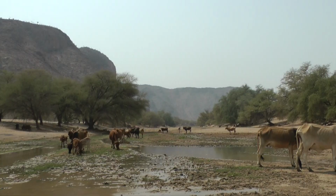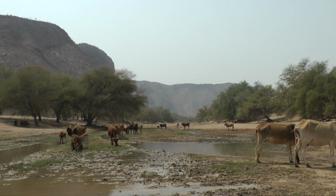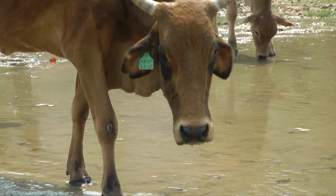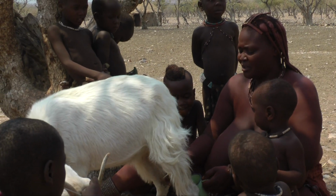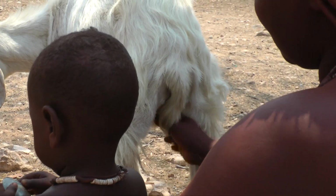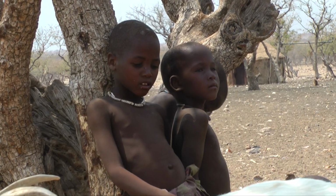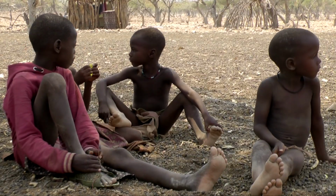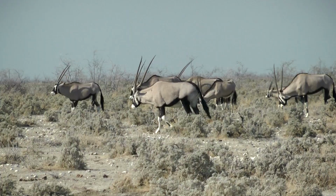Men don't do that because most of the time they're out in the bush looking after their animals. So if they find some pools and so forth, they splash themselves. Men don't have to bath in that way. The responsibility for milking the cows and goats lies with the women and girls. They also take care of the children, with one woman or girl often taking care of another woman's children.